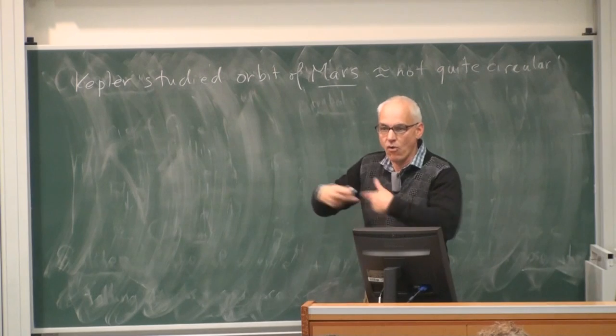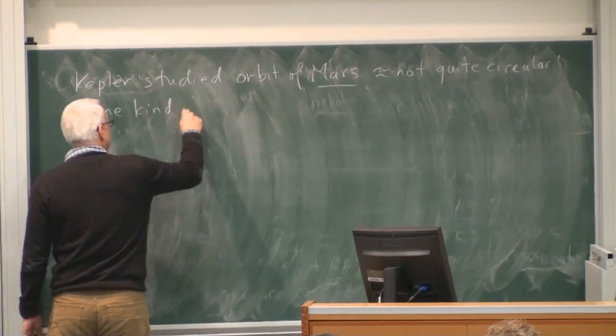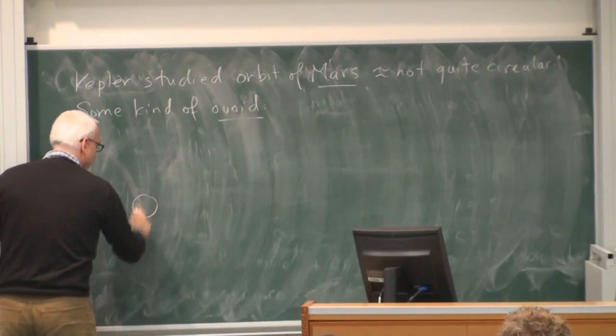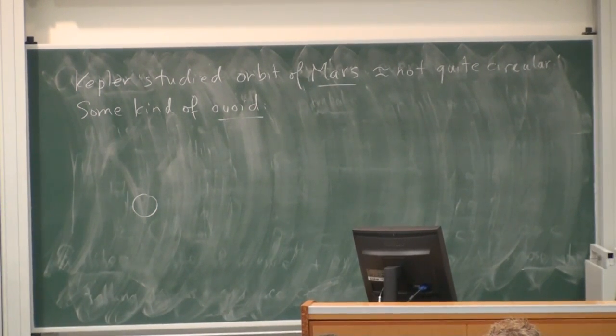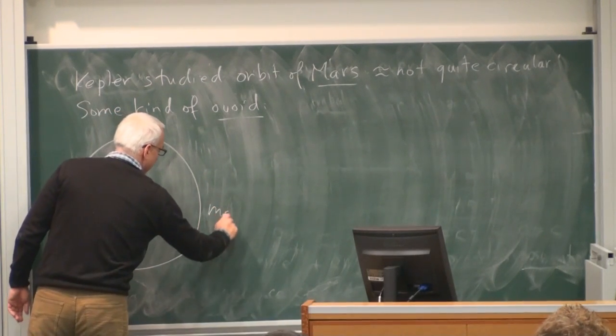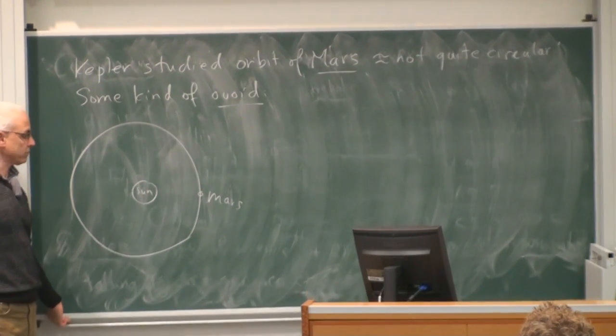Okay, it was some kind of ovoid. So this is not exactly the epicycles of Ptolemy that result from having an Earth-centered point of view. This is already when you realize that things are going around the sun. So there's Mars, and it's doing something that's pretty close to circular around the sun, but it's not quite a circle. So it's some kind of ovoid, some kind of more general curve.